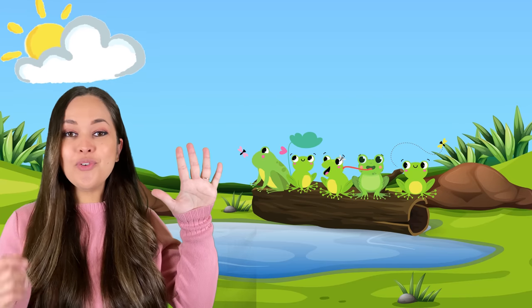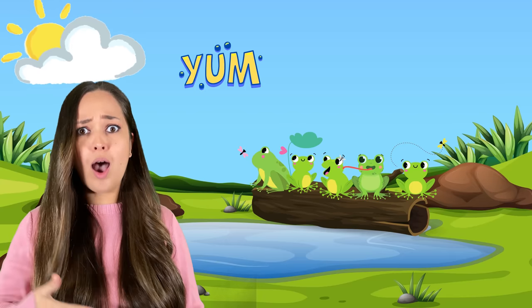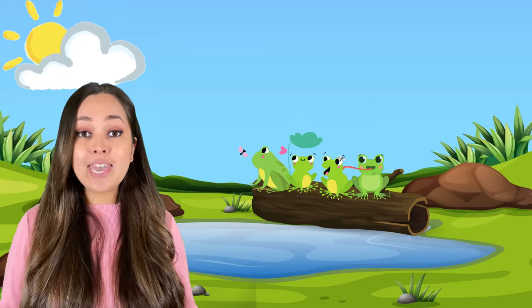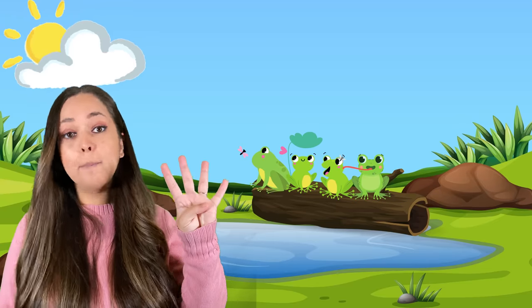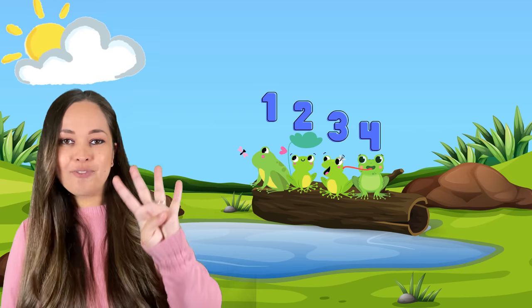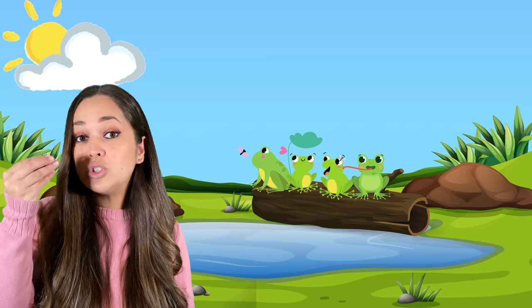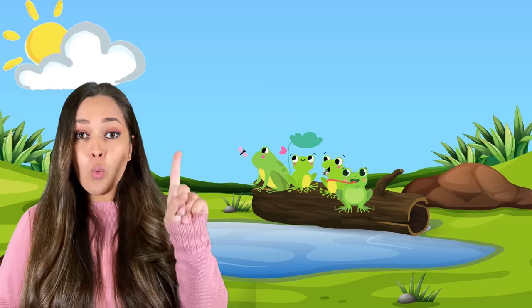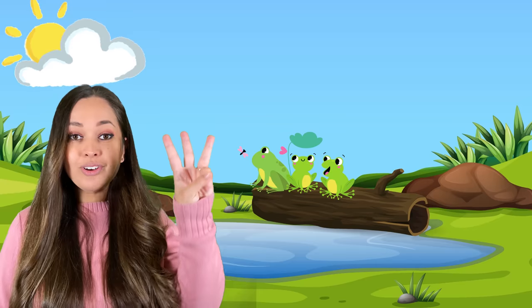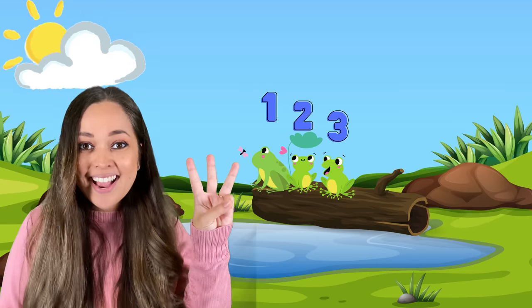Five green and speckled frogs sat on a speckled log, eating the most delicious bugs. Yum, yum. One jumped into the pool where it was nice and cool. Now there are four green speckled frogs. Blub, blub. One, two, three, four. Four green and speckled frogs sat on a speckled log, eating the most delicious bugs. Yum, yum. One jumped into the pool where it was nice and cool. Now there are three green speckled frogs. Blub, blub. One, two, three.